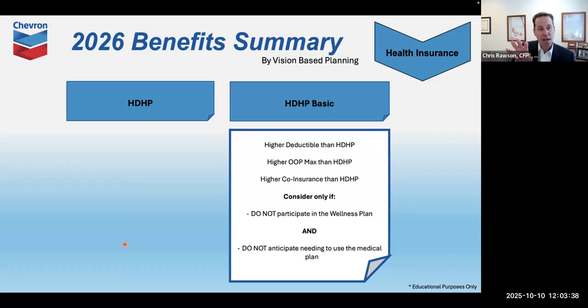Okay, next process in terms of the whittling. The high deductible healthcare basic plan, as you'll see in the middle, has a higher deductible than the regular plan, a higher out-of-pocket maximum, higher co-insurance. So there are multiple reasons why you would not choose this plan.